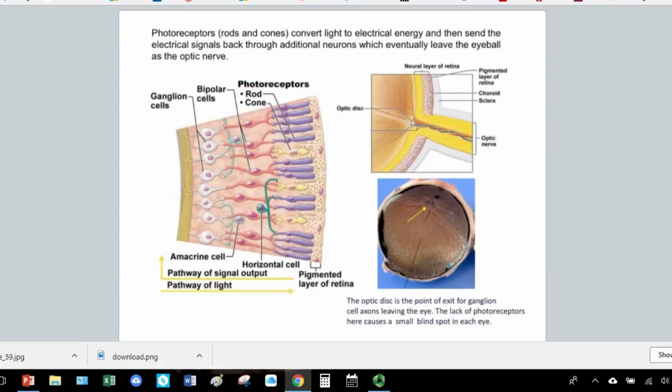And then they send this information backwards, I guess you can say, through these other types of neurons, through additional neurons, and eventually that electrical information passes back through these other neurons and leaves the eye as the optic nerve.